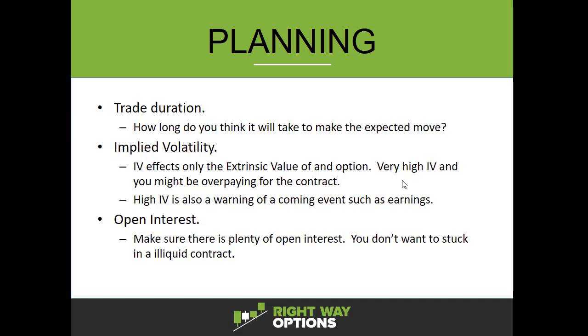Higher implied volatility means you pay up more for time. The person selling that option requires more premium simply because that higher volatility brings more risk to the trade. So they require more premium for that risk. So if you're not paying attention to the implied volatility, you could actually be overpaying for time for that trade and putting yourself at a tremendous disadvantage right from the beginning. So always look at implied volatility.